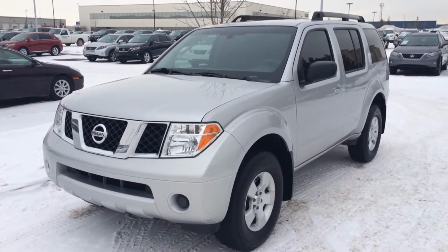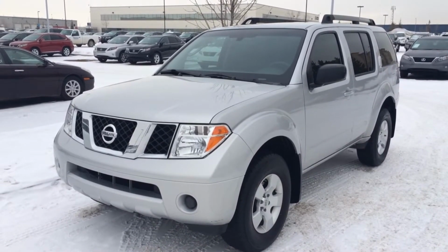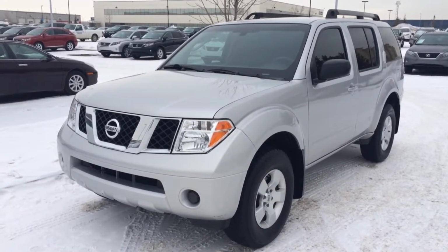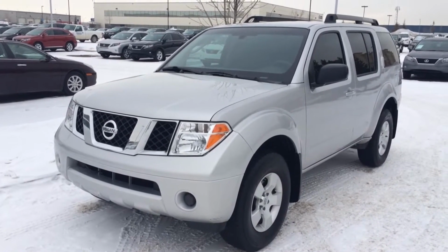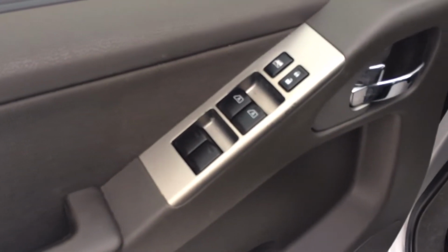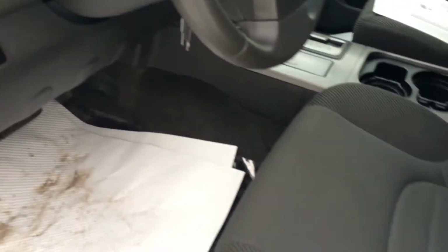We're looking at a pre-owned 2007 Nissan Pathfinder LE. We have the silver exterior, cloth seating inside, four-door, seven-passenger, with the third-row capability. They are stow-and-go seats. Powered windows and locks. Side mirrors are powered also.